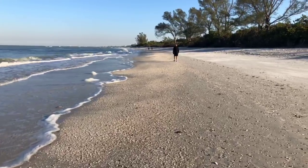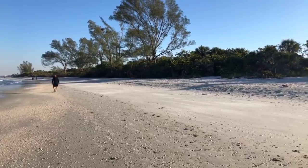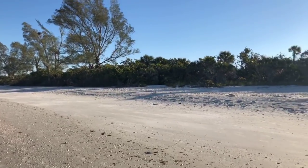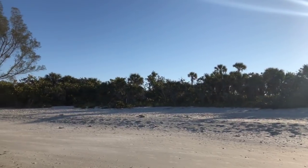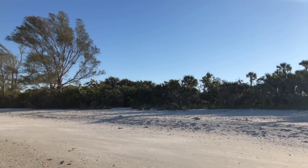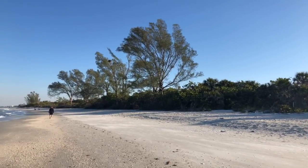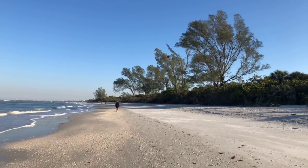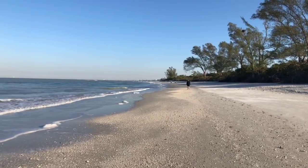Another Friday morning in paradise. Wow. Look at that sky. Is that not gorgeous? No clouds. It's supposed to be like this for the next few days at least. Amazing.